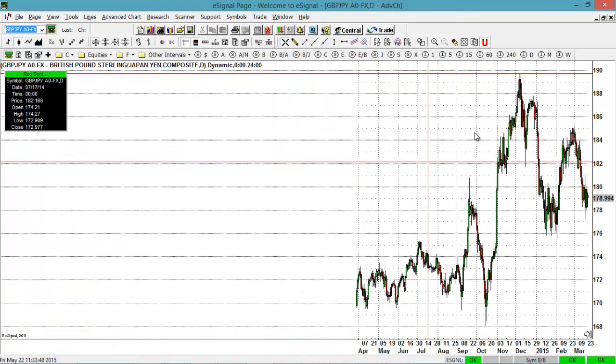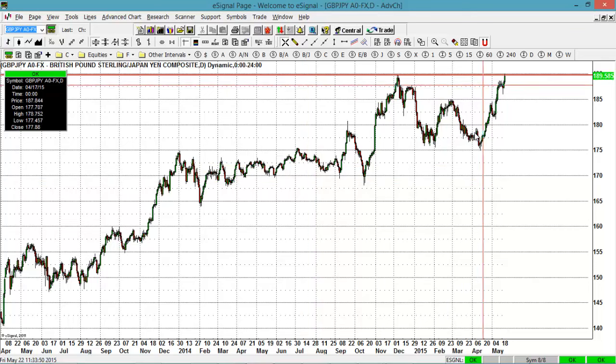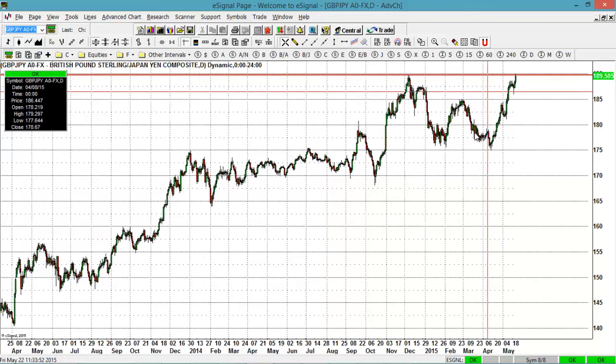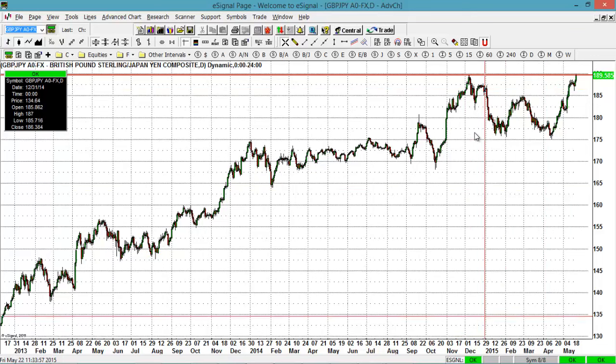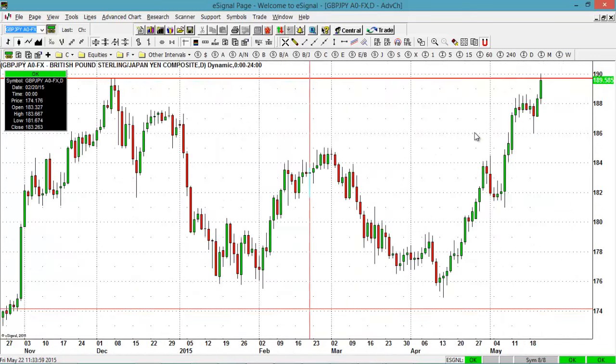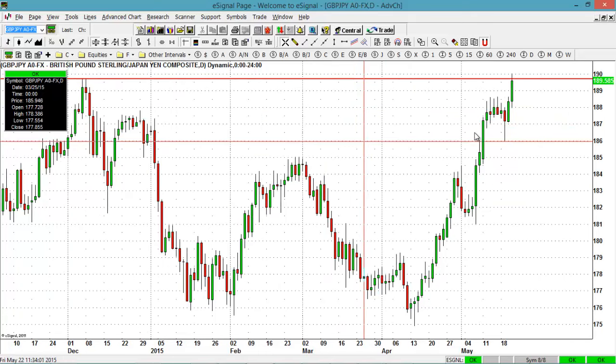High in this market was 189.71, and the market traded up to the old high and is now selling off after being rejected initially. That's not to say that the market cannot come back up and take out this old high, but for now, what we're seeing is that the market is pulling back slightly, as you can see with this red down candle here.